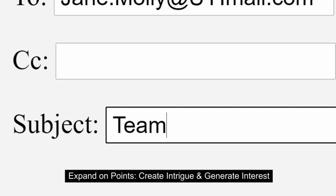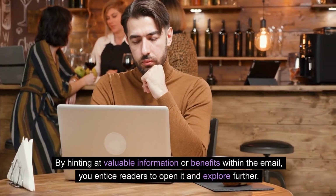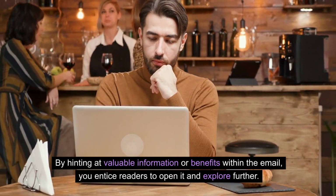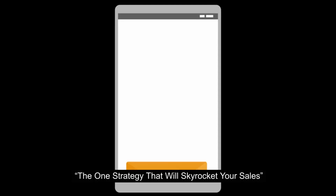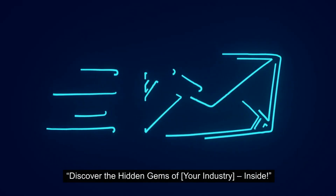Expand on points. Create intrigue and generate interest. Creating intrigue within your subject lines can be a highly effective way to pique curiosity and generate interest. By hinting at valuable information or benefits within the email, you entice readers to open it and explore further. For example, "The one strategy that will skyrocket your sales?" "Discover the hidden gems of your industry inside."